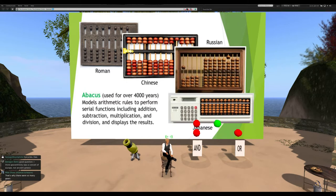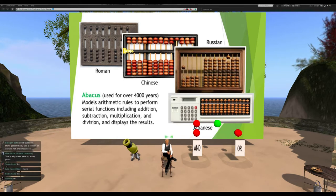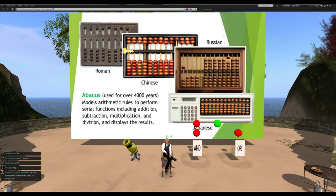Okay, another computer or calculator, if you want to call it that, is an abacus. Has anyone ever used an abacus or ever seen one used? I'm looking for that in chat. For me, when I visited Russia about 20 years ago, I actually saw one in a store being used. And I know it's still used very fast.